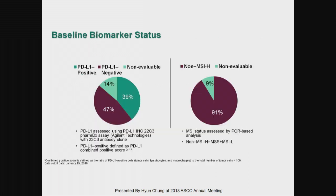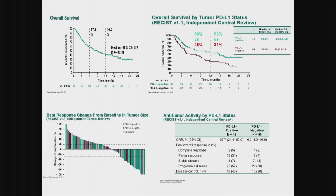We often forget about small cell, but this is a nice study looking at PD-L1 expression in small cell lung cancer. About half the patients had some expression. It doesn't tend to be as high as in lung. And what we see from this slide, and this is important, is that if you're PD-L1 positive, you do better than negative, and your response rate is also significantly higher if you're PD-L1 positive than if you're negative.